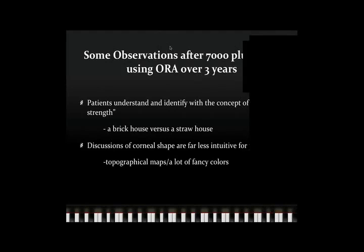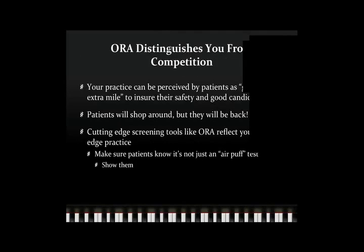It's reassuring for them. And I think it's an opportunity to distinguish yourself from the competition, because when you have these discussions with patients, they're going to feel like you've gone the extra mile for them to ensure their safety. And in this day and age, patients are shopping around all the time in this economy, and I find that they will be back. And when they shop around, they're not going to find competitors that have this technology yet, because there's just not a lot of people using this excellent technology to help guide them.